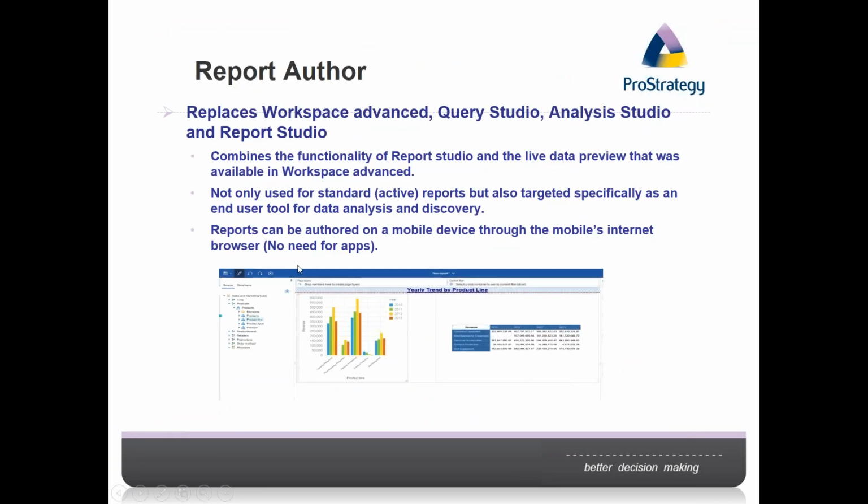So report author has changed, as you can see here, this interface. It replaces Workspace Advanced, Query Studio, Analysis Studio, and Report Studio. You're still able to access the likes of Query Studio and Analysis Studio through Cognos Analytics, but it brings you back into the old interface, and I think they won't be supporting it in a few years' time. So it combines the functionality of Report Studio and live data preview that was available in Workspace Advanced, not only used for standard active reports, but also targeted specifically as an end user tool for data analysis and discovery.